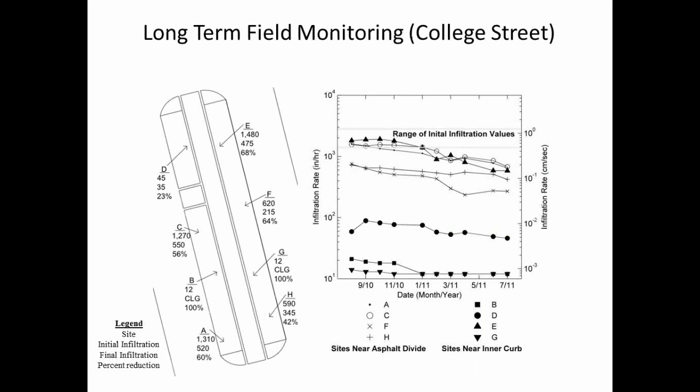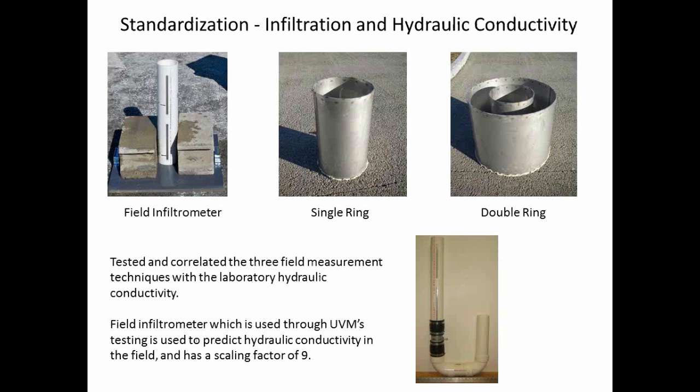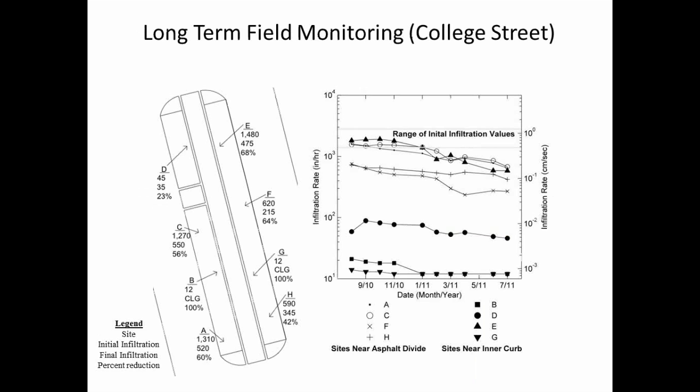And so some long-term field monitoring study was done. The field infiltrometer was used to measure the performance of the College Street and Heritage parking lots over time, measuring the infiltration values as they go and monitoring clogging. Then a separate test was done to try cleaning those sites, having a street sweeper come out or using a pressure washer or hand vacuum to see if we can rehabilitate some of the infiltration capacity.